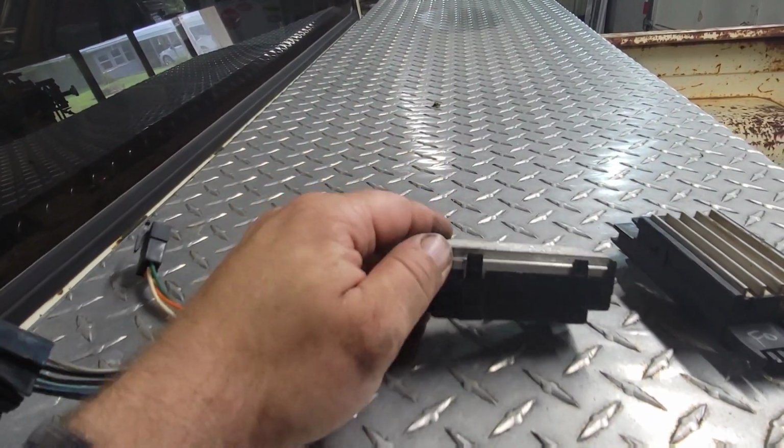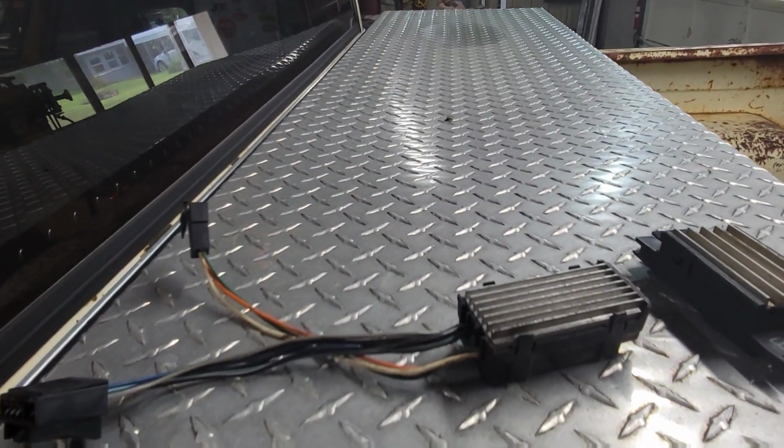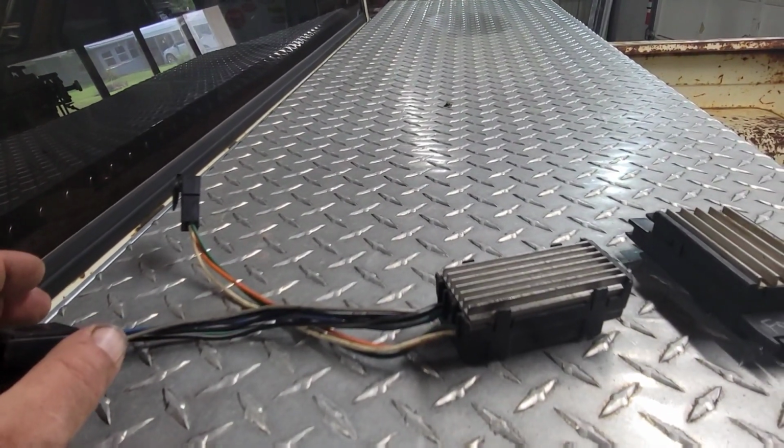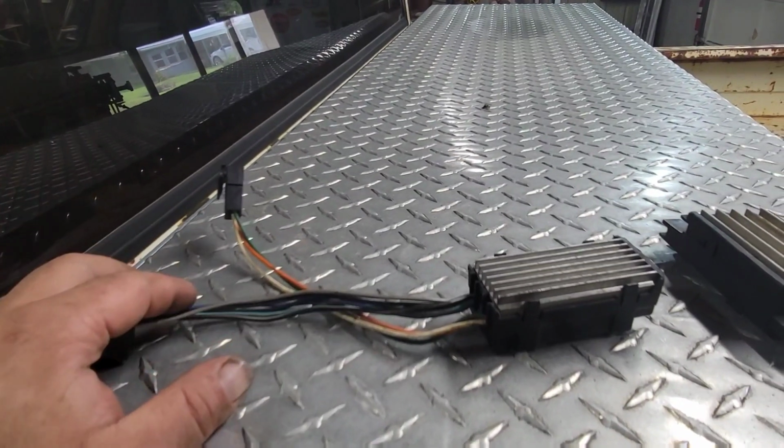I may pop this off, see if there's anything obvious inside there that maybe I could fix real quick. But other than that, I may just plug it back in and then test the motor and go from there.